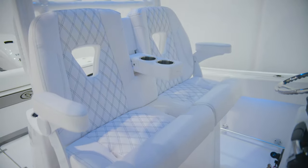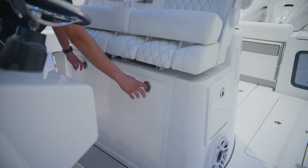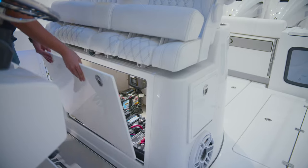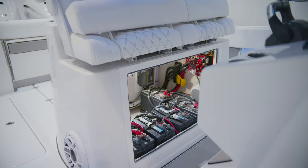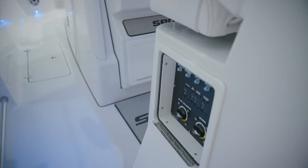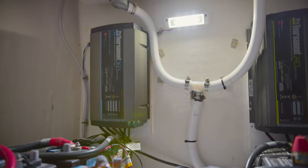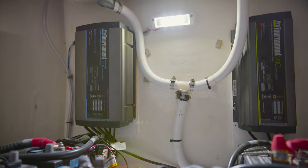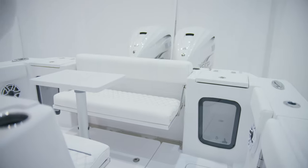pattern. For safety and reliability, this boat is equipped with four batteries. The batteries have designated storage inside of the leaning post. This location sets the battery's centerline for even weight distribution, and the door is easily removable for any routine maintenance. On the side of the leaning post, you will find the battery selector switches, and we do have a battery charger option available. At the rear of the leaning post, a flip-up two-person bench seat with a removable table.